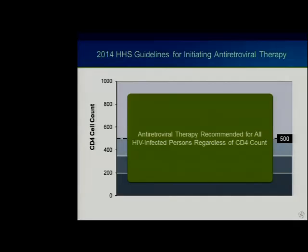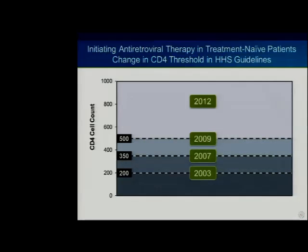Currently, the recommendation is antiretroviral therapy is recommended for all HIV-infected patients, regardless of their CD4 count. This is a huge deal. That means everybody should be treated who has HIV. It has not always been that way. You can see here looking over time, we've started to use antiretroviral therapy earlier and earlier. Then in 2012, we reached the same recommendation we have now, which is to treat everybody.